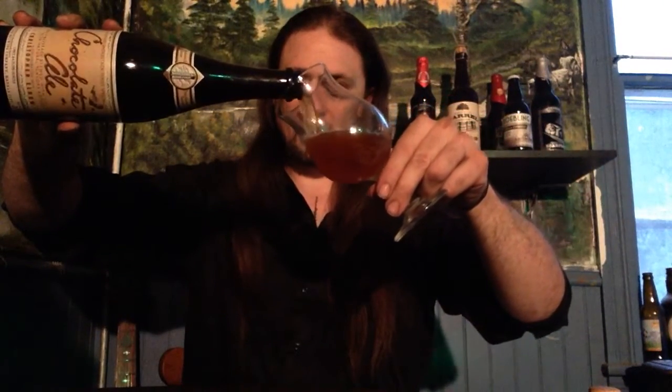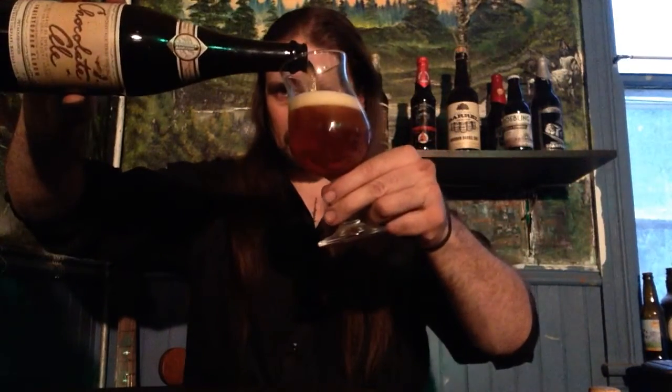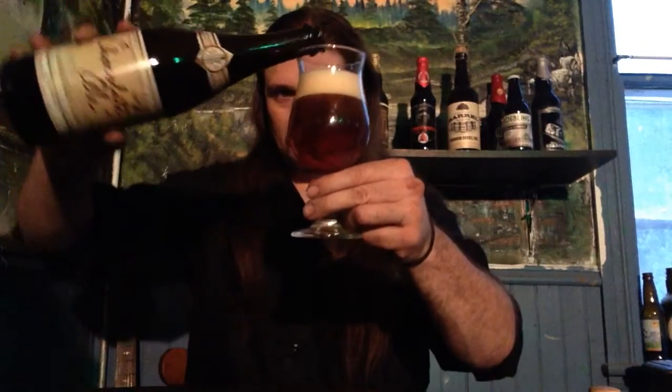Okay, that is super light. There we go. The chocolate ale. Never said Imperial Stout, never said that at all. It's just an ale with chocolate in it. So it is what it is. Don't let your apprehensions ruin a possibly nice experience. Chocolate ale. Boulevard Brewing Company.